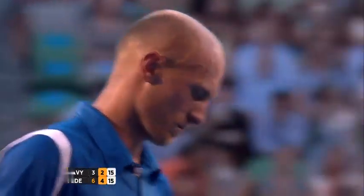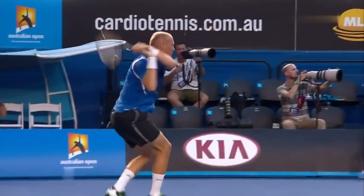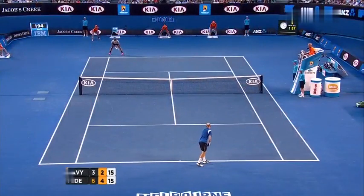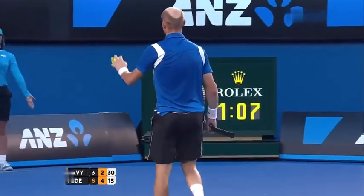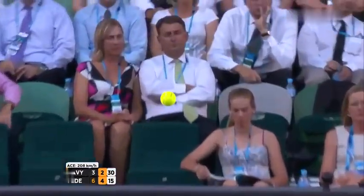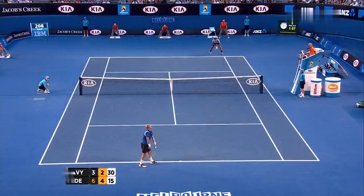15-all. Got a few thunderbolts down tonight. 30-15. That one was 208. Four aces. Federer's got seven of them.